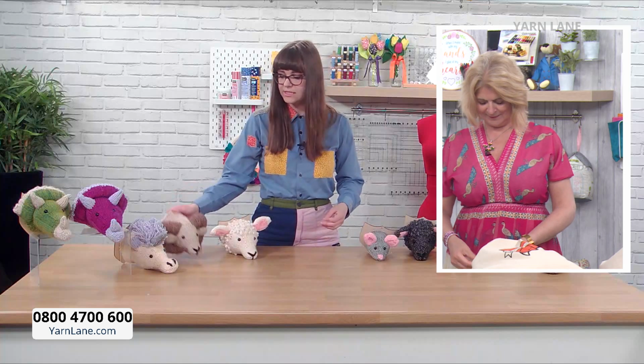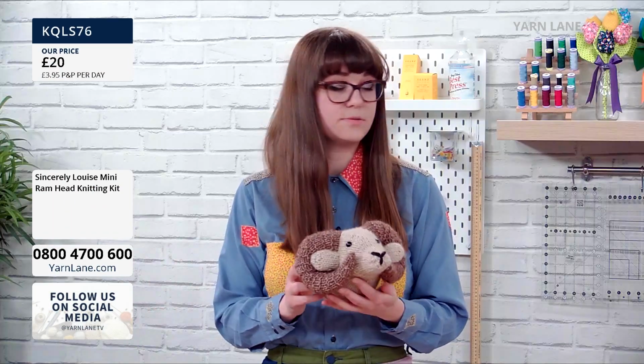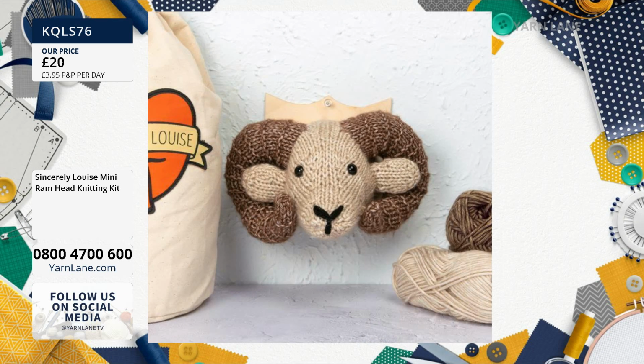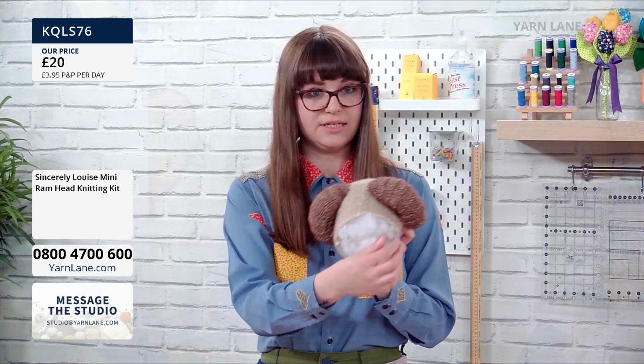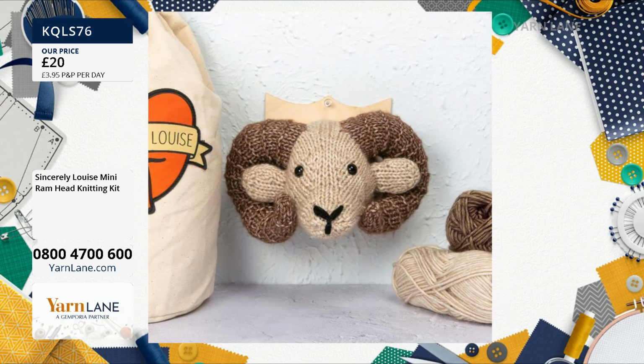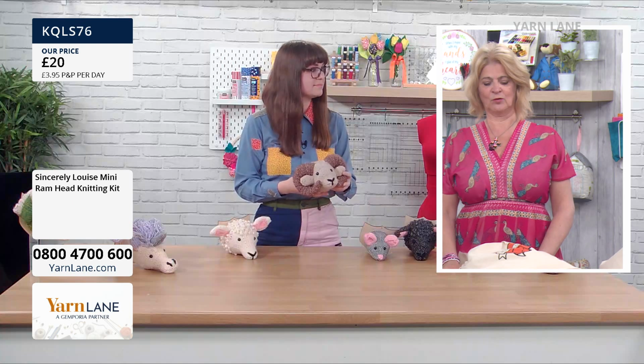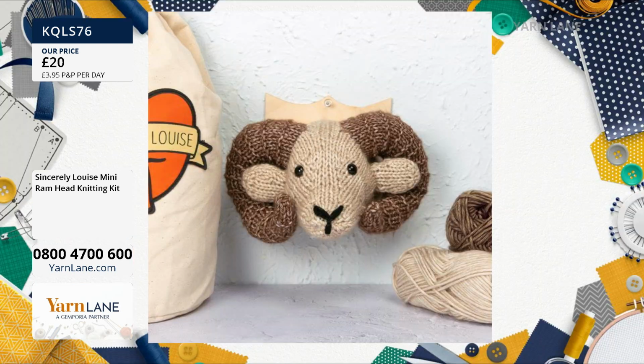Oh yes, the ram, this is a new colourway. This is the mini ram, a new colourway of our ram. This is a fawn with the brown horns, with the round horns. And you can see, because that one's not on its backing board, how you've knitted it ready to go on the backing board and stuffed it. You get all of that stuffing in the bag. So you're getting the stuffing, the board, the instructions, the safety eyes, the different yarns and the needles you need, all in the bag. You won't need anything else at all, apart from your reading glasses if you need them for the pattern. So that is the little ram head, and that's £20.